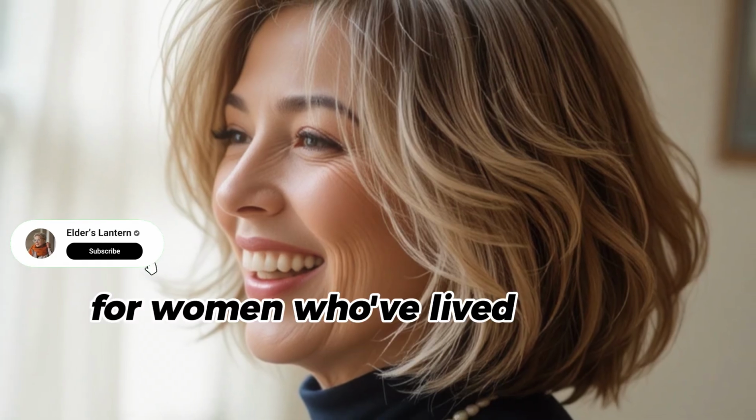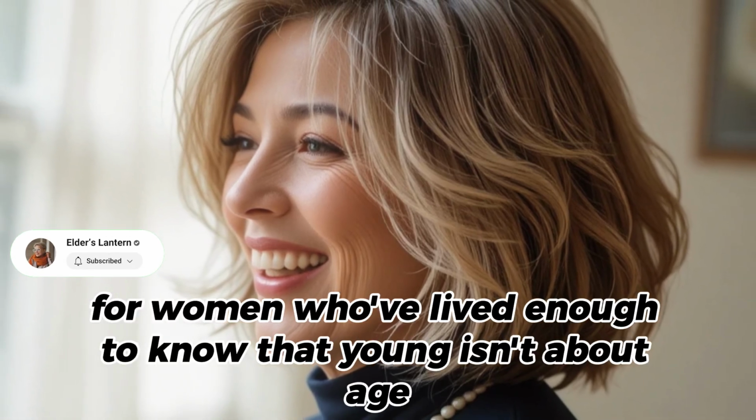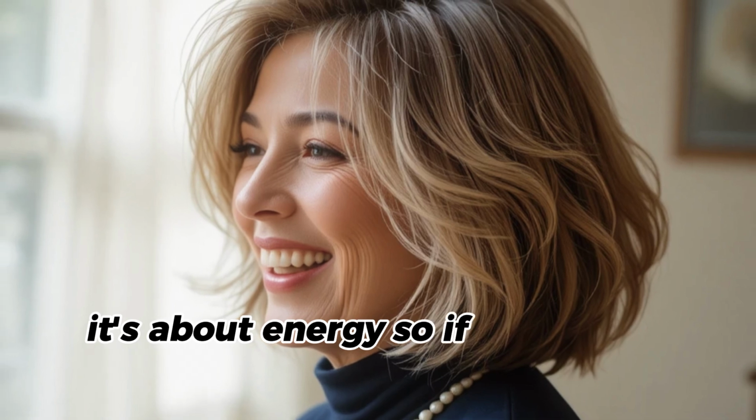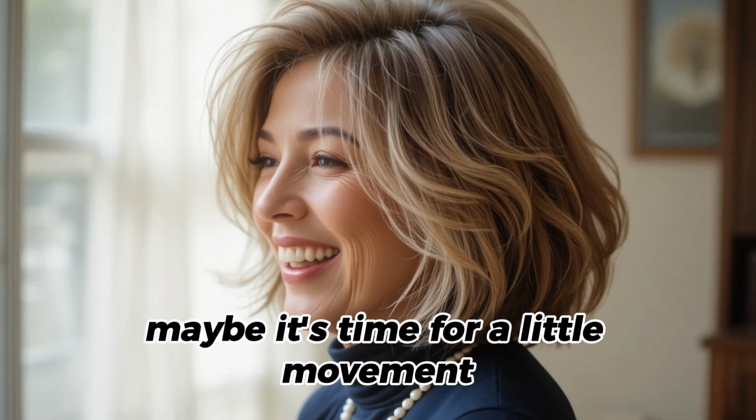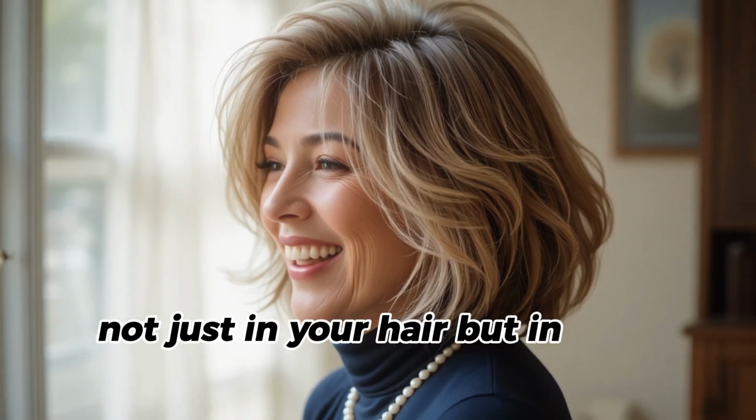Perfect for women who've lived enough to know that young isn't about age. It's about energy. So if your hair's been feeling heavy or uninspired, maybe it's time for a little movement. Not just in your hair, but in your spirit.